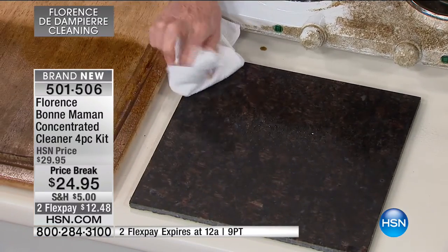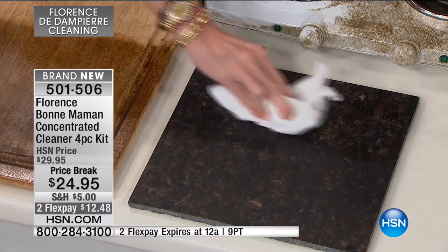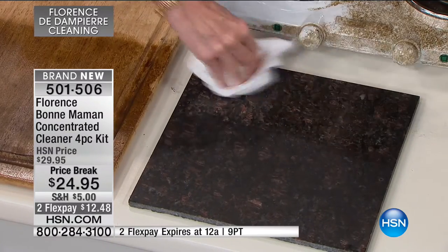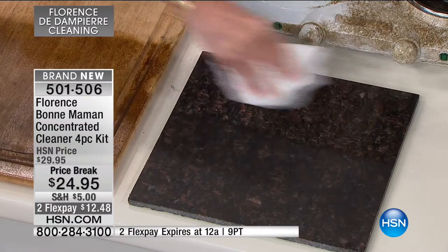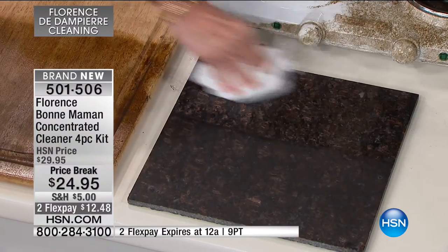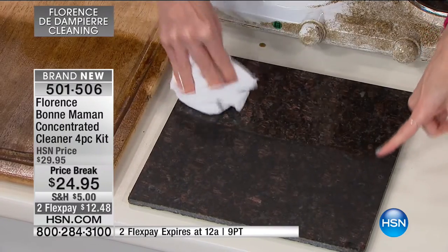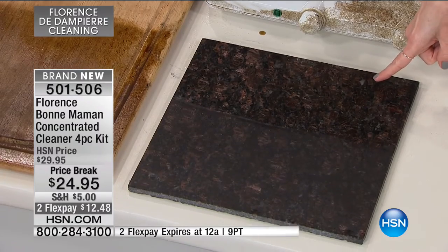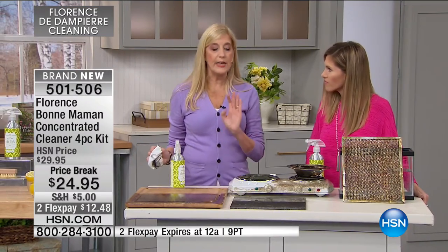And here. So is this tile? It looks like it's granite. Oh, it's granite. So you're going to see you can even clean granite. You can look at the shine. Look at the luster. Look how it just comes to life. All the colors that you weren't seeing. This looks dingy. This looks old. This looks dirty. And there it looks brand new. It's perfect. And it's all 100% natural, which is really fantastic.